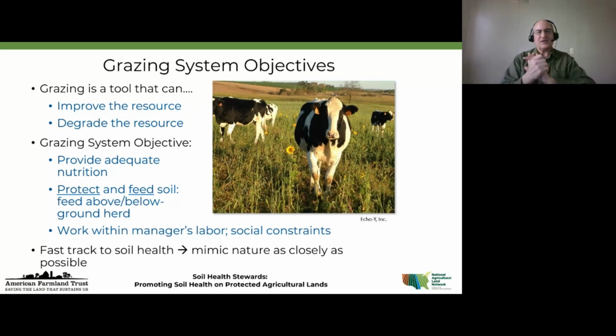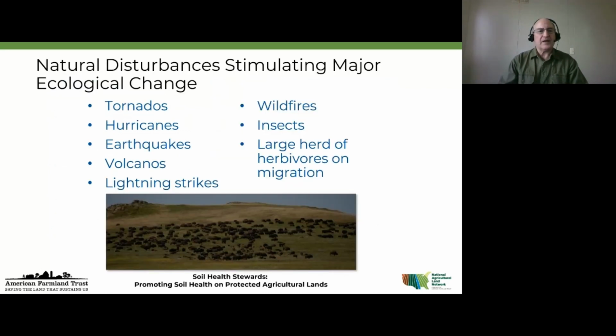And then thirdly, you got to work within the manager's labor and their social constraints. Like I mentioned earlier, you could design a nice 43 paddock system. And if that person has a job in town, it's going to be very hard for them to move livestock every day, or whatever. So you got to keep all that stuff in mind. But by and large, incorporating livestock and using livestock is going to be a fast track to soil health. You want to mimic nature as closely as possible.